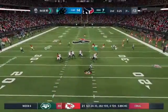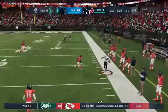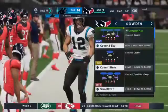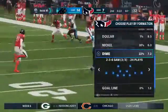On 1st and 10, Mason flushed out right. To the right side, and he's got more complete. And he gets this to the other side of midfield across the 45 before going out. 25 yards that time.